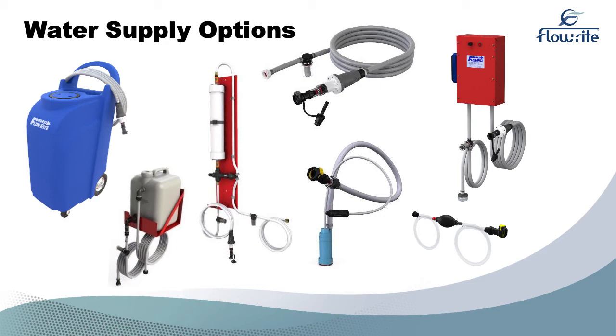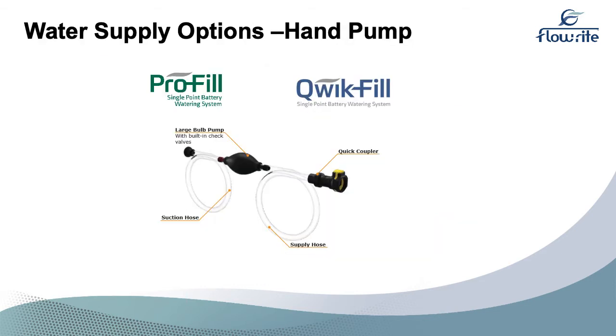As you can see, we have numerous options for all applications that are turnkey. So let's dive in deeper. The hand pump is the second most popular water supply as it works for both Pro-Fill and Qwik-Fill applications. The hand pump is the only water supply available for Qwik-Fill, but it can also be used for Pro-Fill as long as there are 24 cells or less, so a 48-volt application or smaller. Now this is perfect for the person who might own one golf car or one utility vehicle, or they have a light application use, maybe a Qwik-Fill system on a boat. The hand pump is inexpensive, easy to use, and well built.